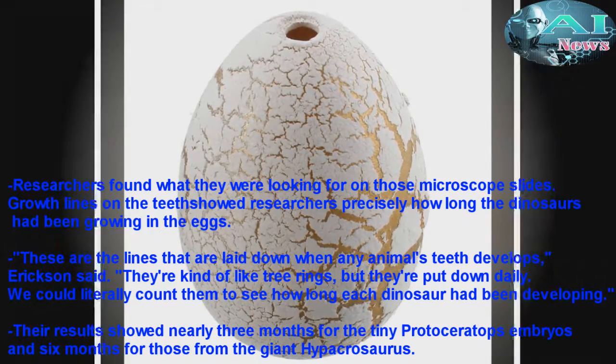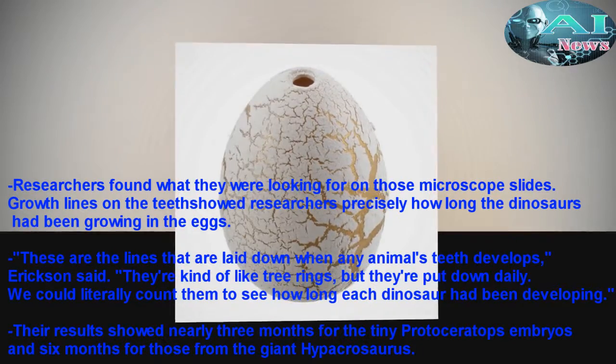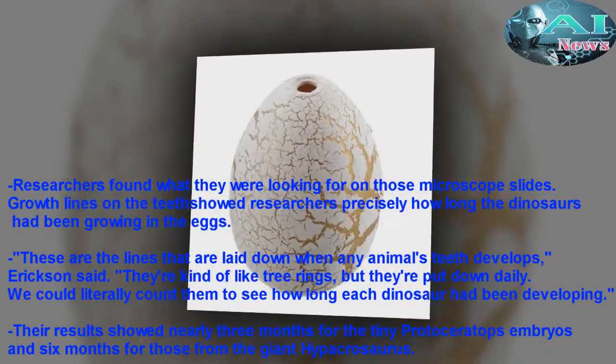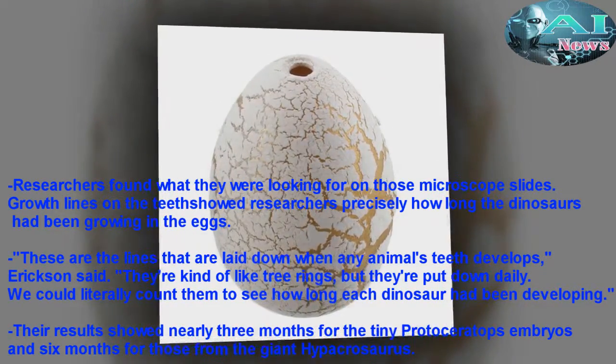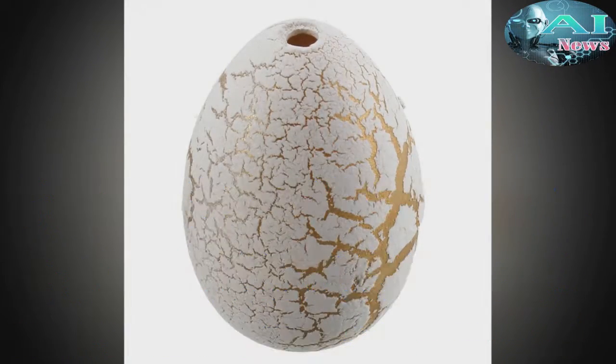These are the lines that are laid down when any animal's teeth develop, Erickson said. They're kind of like tree rings, but they're put down daily. We could literally count them to see how long each dinosaur had been developing. The results showed nearly 3 months for the tiny Protoceratops embryos and 6 months for those from the giant Hypacrosaurus.